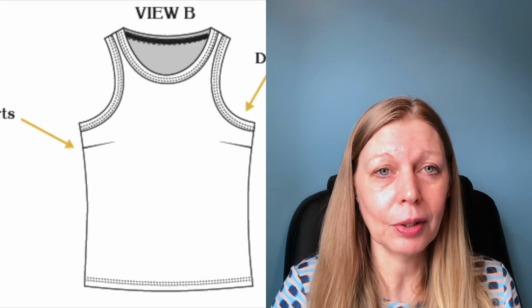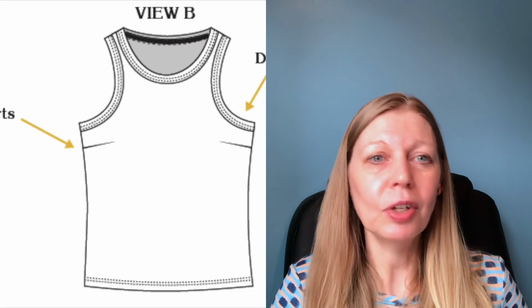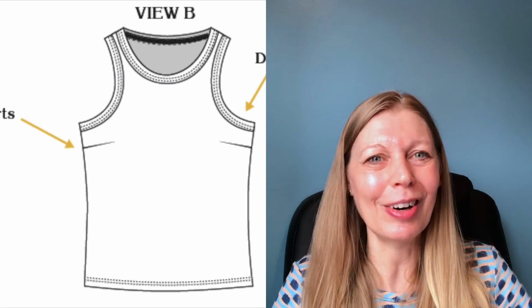Something like a rayon or a modal or a bamboo knit would be perfect. The reason why I wanted to include this is because there's quite a lot of tank and vest top patterns that are available free, but this one includes a D-cup, and they're able to do that by putting in a dart. So no more flashing at the sides or gaping. So I thought that was a really good little option for anybody who's bigger breasted.